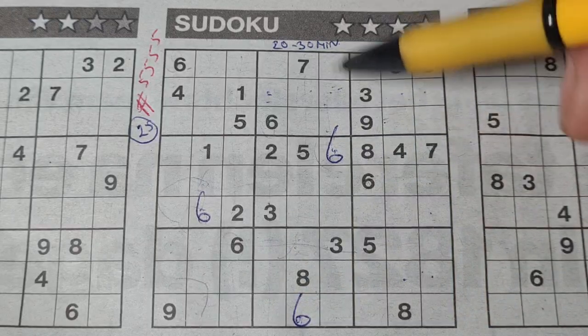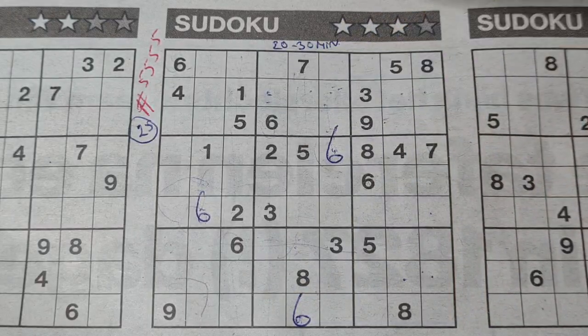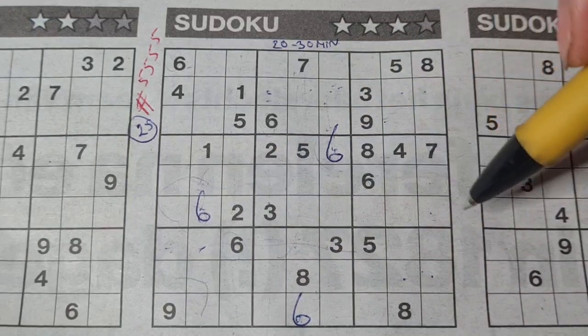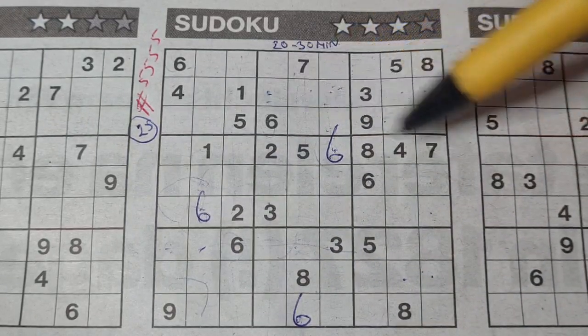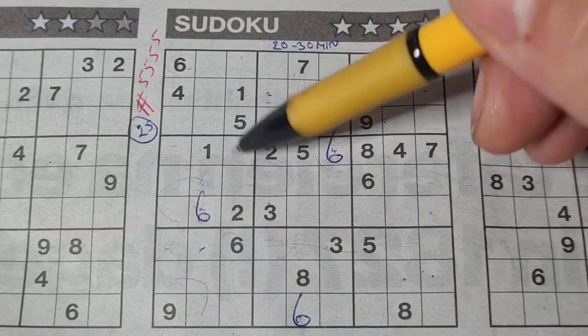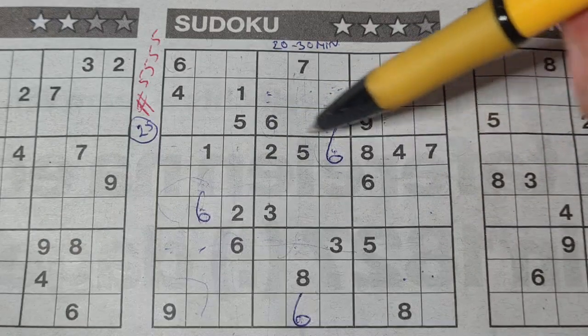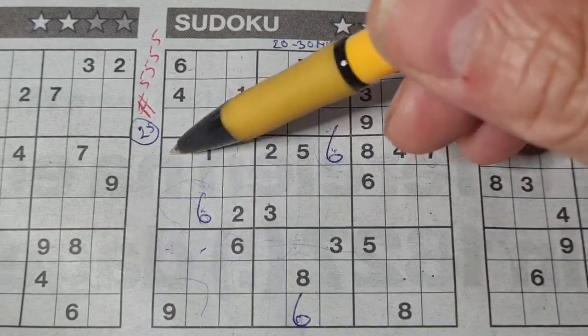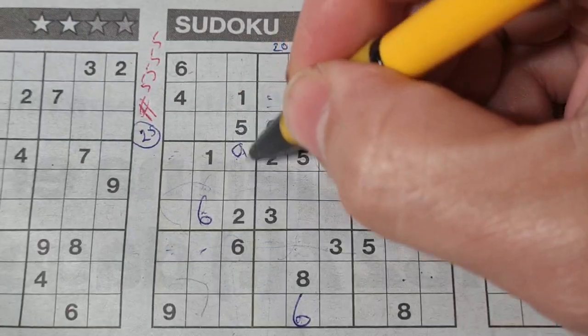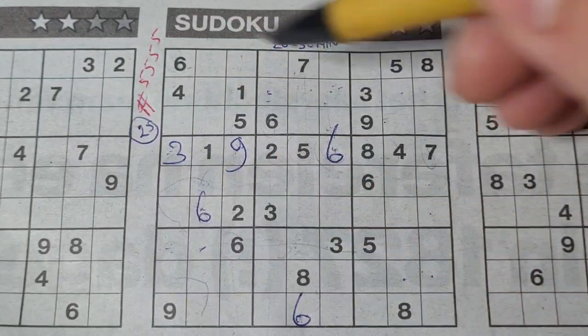The 8 then. 8, 8, 8. No. Will be difficult. Alright, 2 numbers left in this row. The 1, the 2, the 4, the 5, the 6, the 7, the 8 are here, and 3 and 9 are missing. We have a 9 in the first column. No 9 there. 9 should be here, and the 3 goes there.